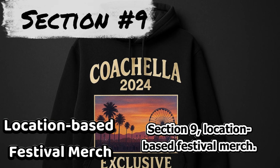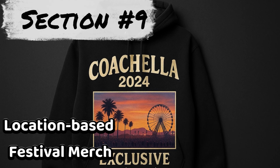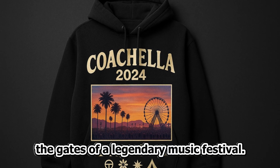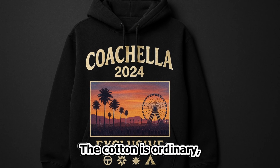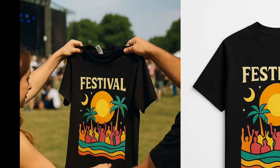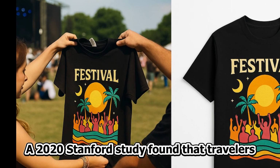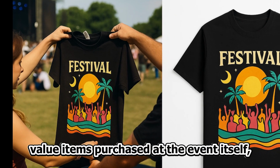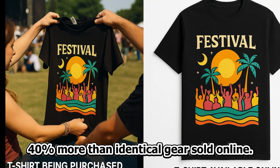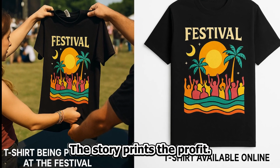Section 9, location-based festival merch. Imagine a t-shirt you can only buy inside the gates of a legendary music festival. The cotton is ordinary, yet the zip code stitched on the sleeve turns it into treasure. A 2020 Stanford study found that travelers value items purchased at the event itself 40% more than identical gear sold online. The story prints the profit.